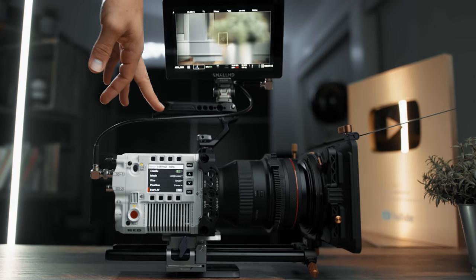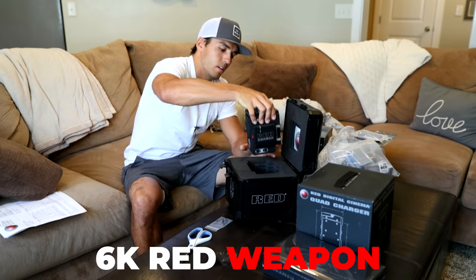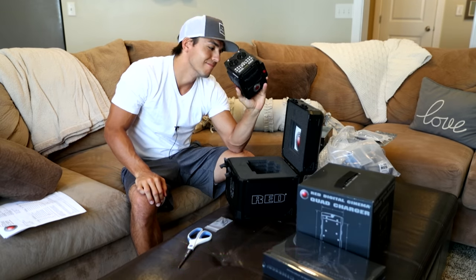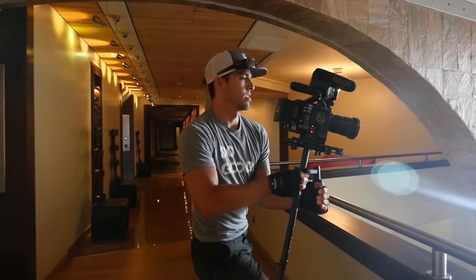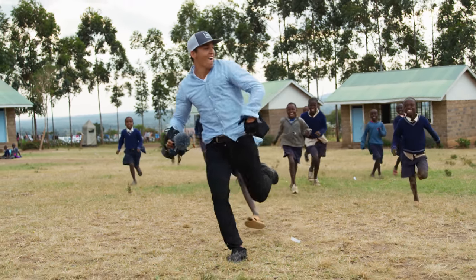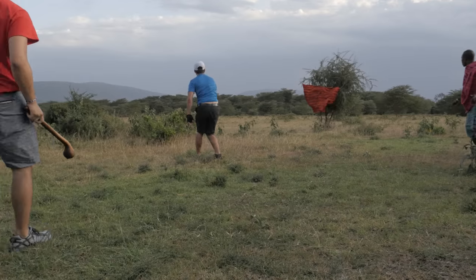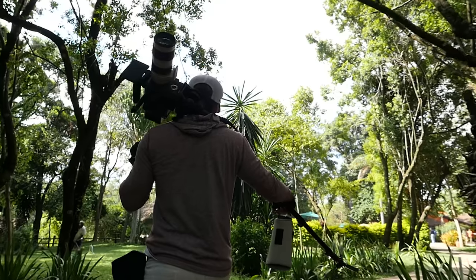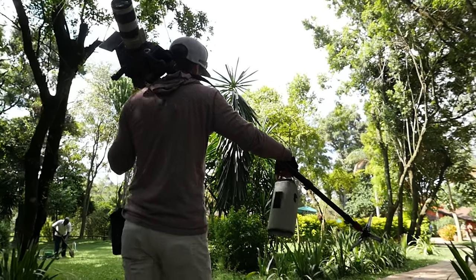Well, let me start off by saying that I bought my first Red camera, the 6K Red Weapon, about 5 years ago for around $50,000, and the main reason I bought that Red was because at the time, I was working as a cinematographer for a company that was shooting a documentary, and they required that all the footage be shot on Red. And knowing that I was going to be shooting many weeks with the company and realizing that the cost to rent a Red setup was about $500 a day, I realized that over the next few months of shooting this project, I would be spending tens of thousands of dollars in rental costs alone. So it made more sense just to buy.